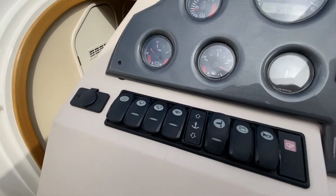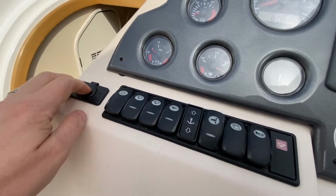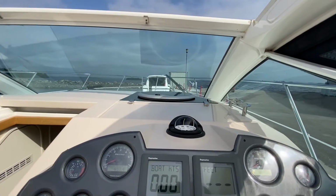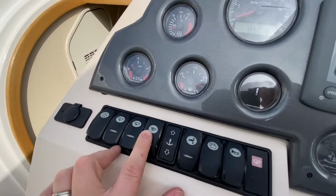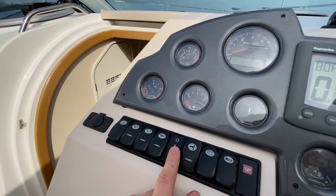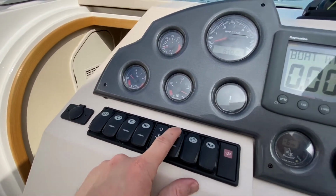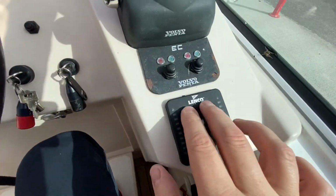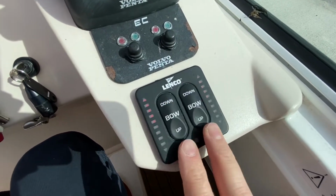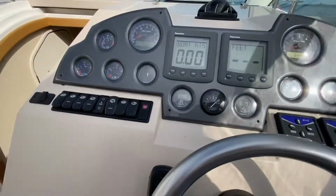Just to run you through the switch gear here, we have a 12-volt power socket here, far left. We've got our windscreen washer pump, windscreen wipers for port and starboard side. We have bilge blower. I think I need to turn those on downstairs. I don't think I turned them on down in the cabin. Anchor windlass, down and up. What's this? Trim tabs. So you turn on the power to the tabs there. Sorry, that was on. Turn them back on, and then with LED indicators on them, so they're in perfect working order. As I said, they're brand new this year.